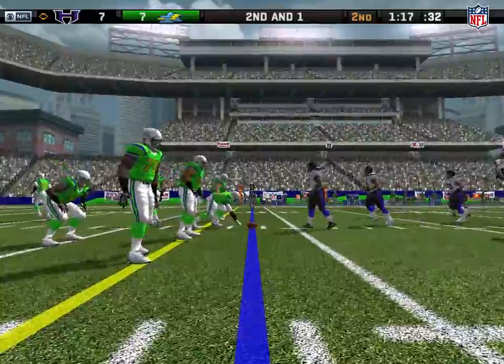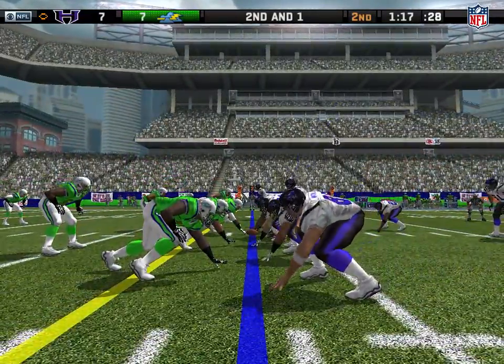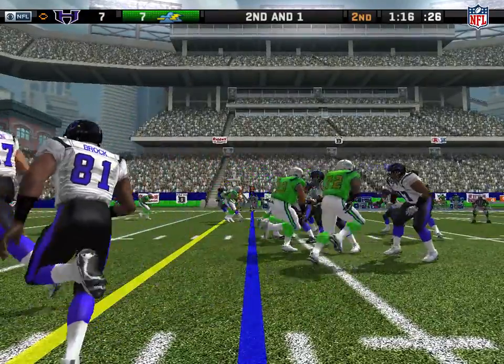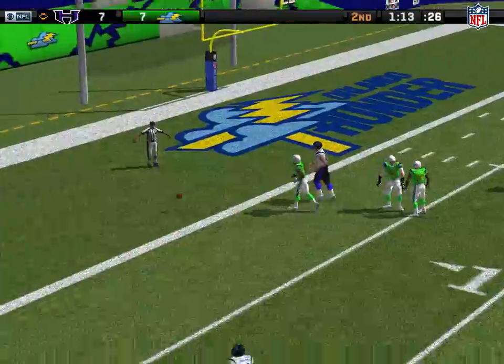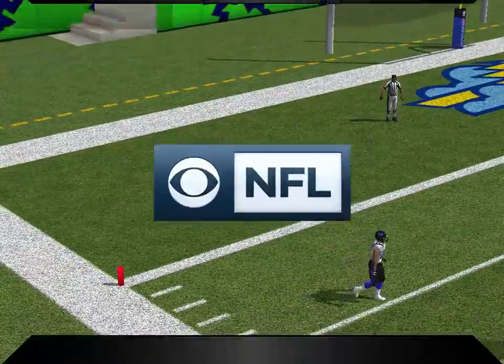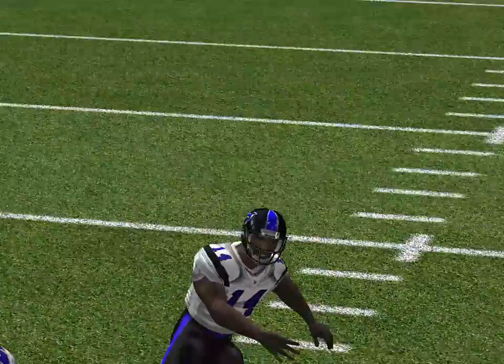Dropping back, throws it. Falls incomplete. Just a little too much air under it. Receiver on the play.